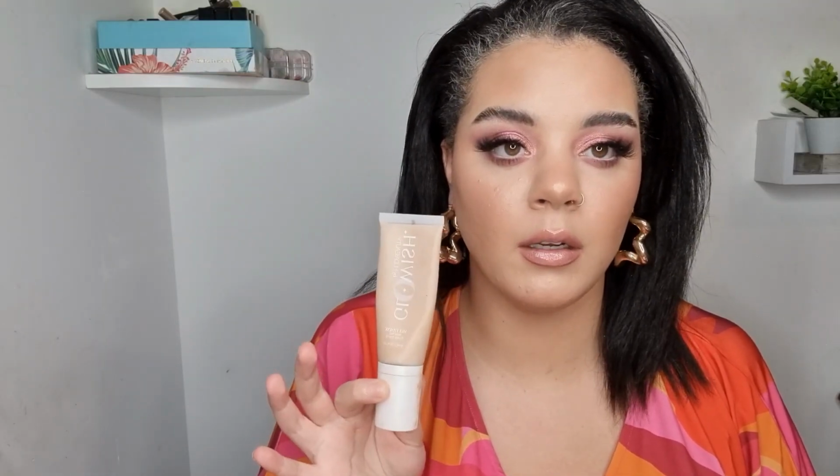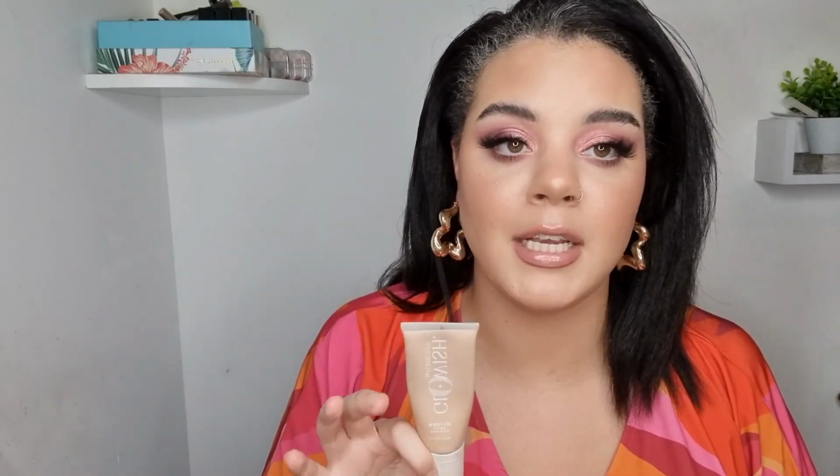On to the next, I have the Huda Beauty Glow Wish Multi-Dew Skin Tint, and I have this in 03 Light. First thing I will say about this is that these run so dark. I am not light skinned. I'm a light medium, but this colour works perfectly for me. I'm glad I never bought a medium.